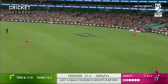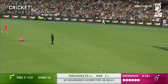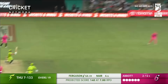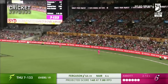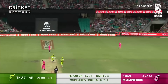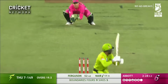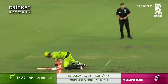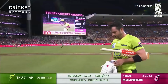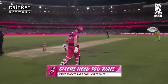Mid-on's got to go back, and then come back in. It's an easy catch. Ferguson to hit out the long side. Beautifully played. How well has he hit that, Callum Ferguson? Into the deep. It's the long part of the ground. It's just over the rope. That's nice. And through to Josh Phillippe as a shot. It's a good dive there from Callum Ferguson. I reckon he's in. Oh, great work, Josh Phillippe. But 150 is a target for the Sixers.